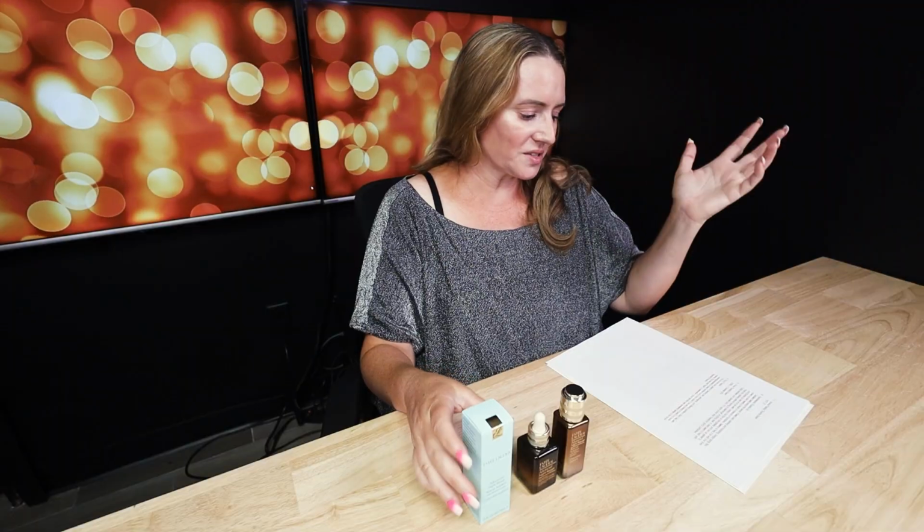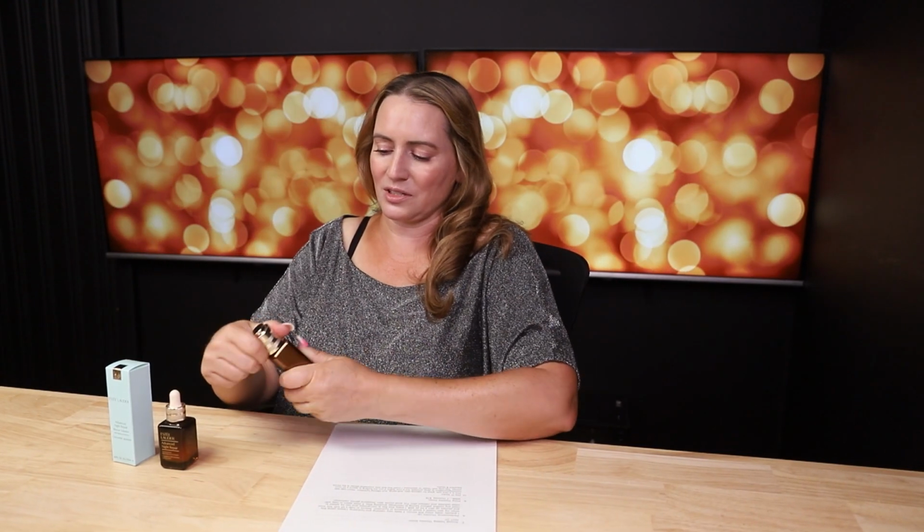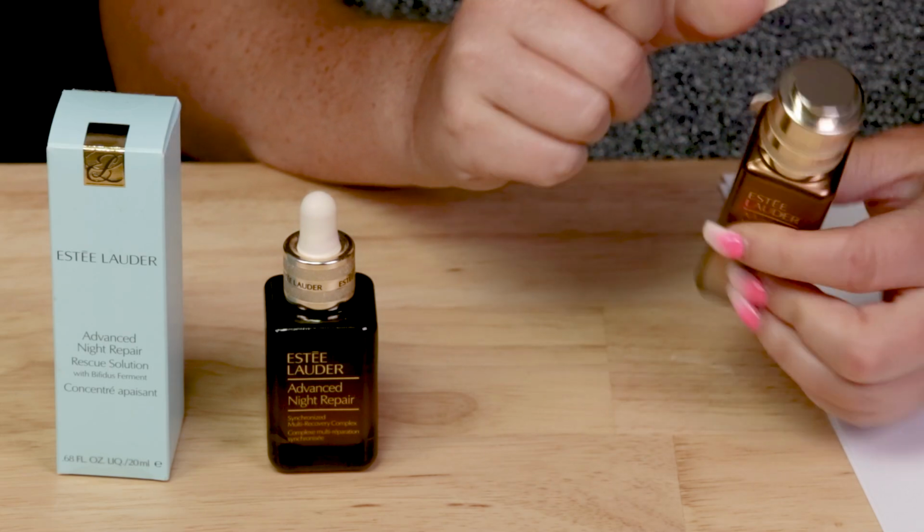So in terms of the price, this is kind of one of the bummers. It's 20 milliliters, 0.7 ounces. It retails for $78. Although, the bottle will last you forever. I mean, I've been using this now for over a month, and it's just barely below the waterline. So, if you use this once a day, this bottle will probably last you 2 or 3 months.